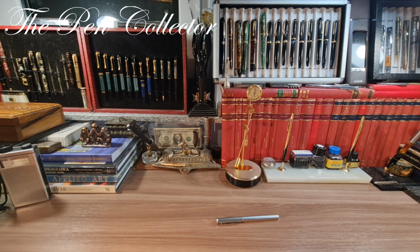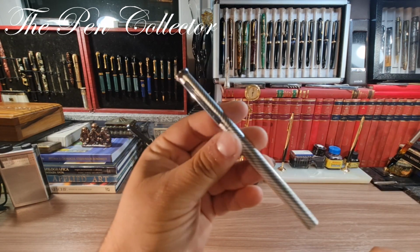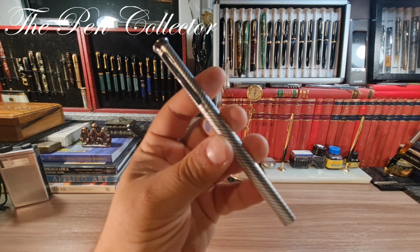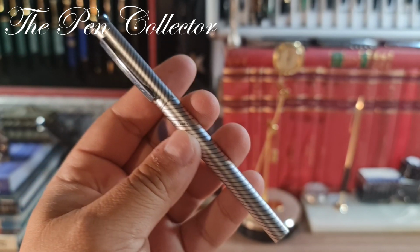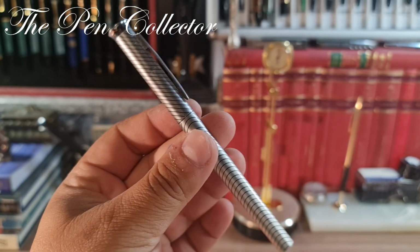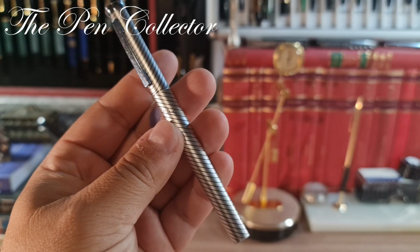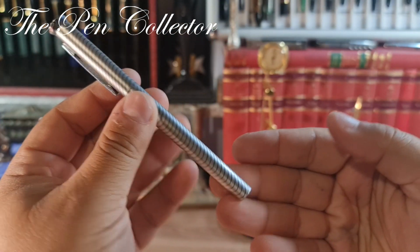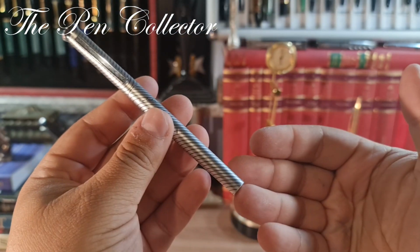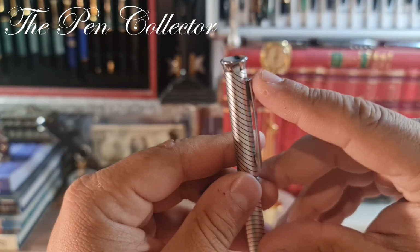This is a quite nice fountain pen. It is made by Pierre Cardin. I'm not so sure of its production period, but I suspect it is an old fountain pen from the late 1980s or the 1990s. I don't have much information about this particular fountain pen, but you can see this design. It is a slim design, and the interesting thing about this design is the ending of the cap.